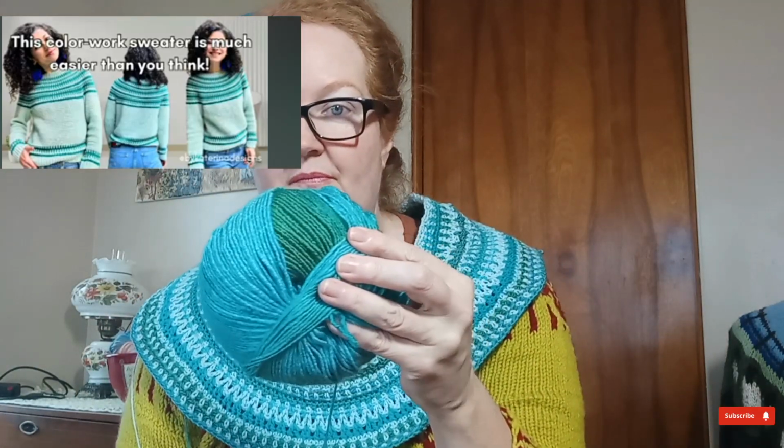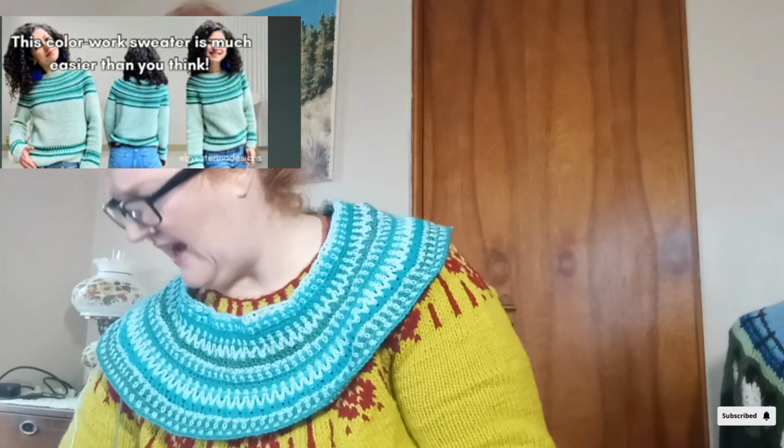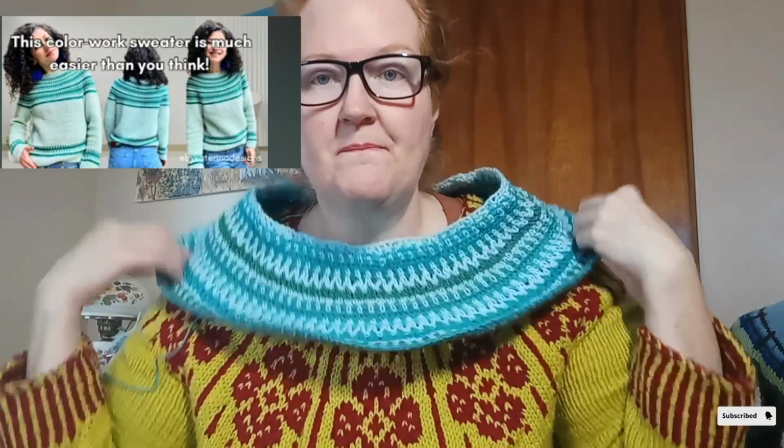Now, the contrast color is this. This is a Yarnsmiths Create. And let me get the, I know where I've got the yarn stashed, and I will grab the ball and I'll tell you what the shade is. But anyway, I'm going to put a link for this as well. This is a very easy design, but it looks very beautiful.